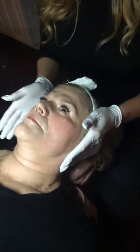So there's not that downtime like you would have with a laser or a laser peel. The only thing with the peels is you have to be careful. A lot of them burn people's skin, and there's no damage to her tissue, as you can see, but she's getting an amazing amount of anti-aging through this. So I'm going to have you turn to the left.